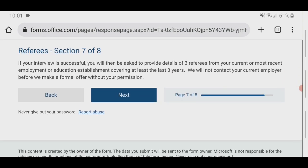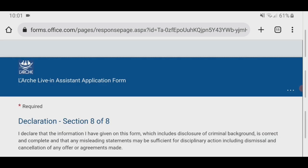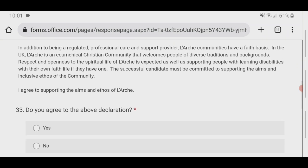All right, so this is the part where it's asking for your referees. It said if your interview is successful, because your interview is already successful in the mighty name of Jesus, amen, you will then be asked to provide details of 3 referees from your current or most recent employment. So just say yes, and there, this is a declaration. This is the final page where it leads you to where you have to submit this form.